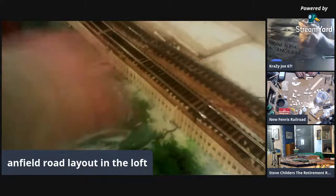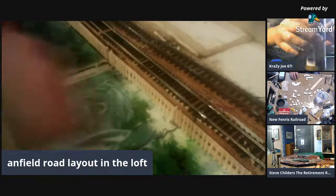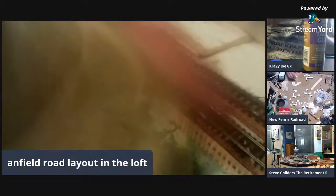I was going to do polyfill and then I thought, nah. It's the industrial area. I'll make it.